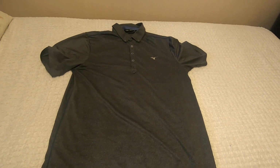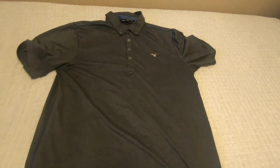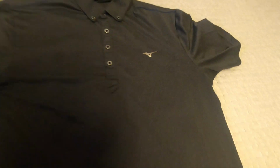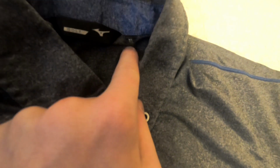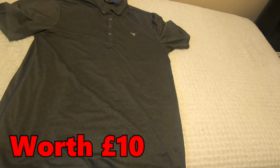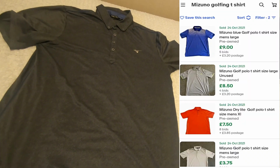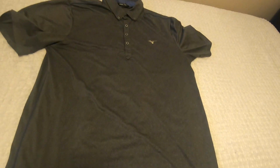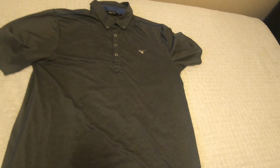This Mizuno golfing top, I think that's how you pronounce it, M-I-Z-U-N-O, golfing top. It's an extra large. I paid £1.99 at a charity shop, 12th April 2021, when they were allowed to open. Worth around £10, not much, but I list it anyway for a golfing enthusiast.